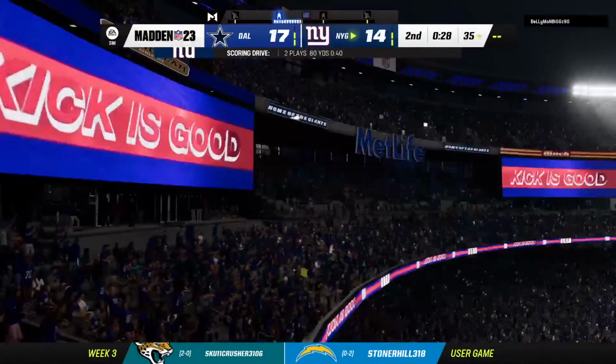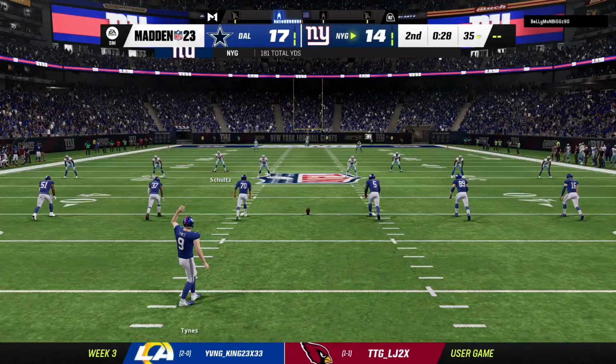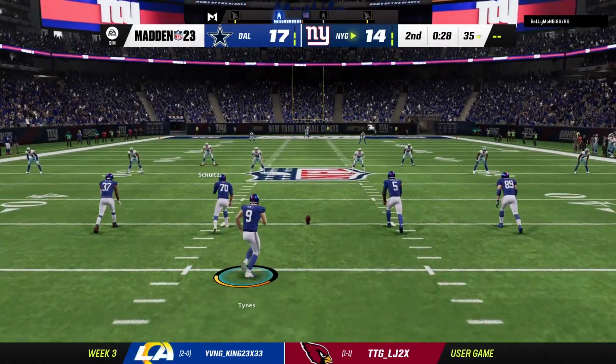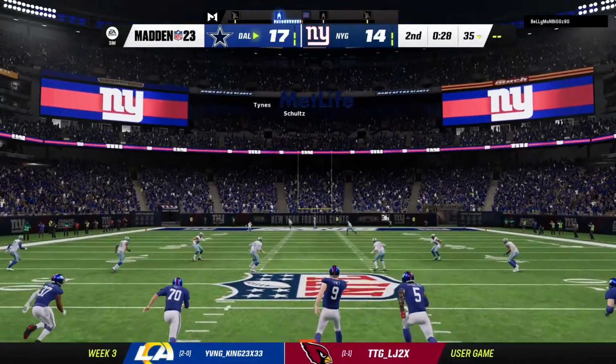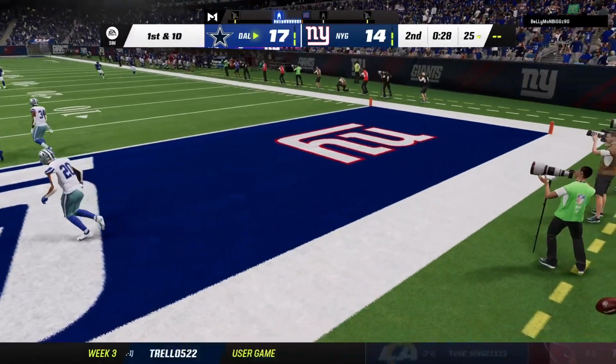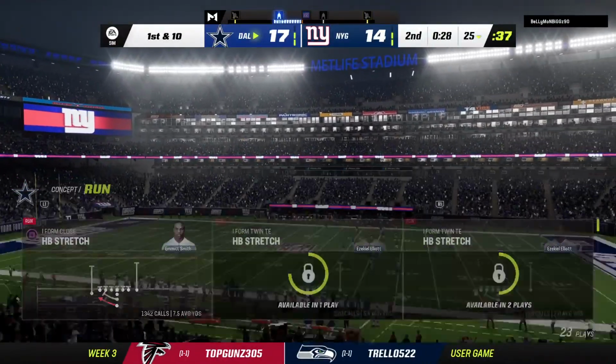Extra point right down the middle. And it leads down to a field goal at 17-14. So just a 3-point game now as they send this one away. And this will not be returnable. It's out of the back of the end zone for a touchback.